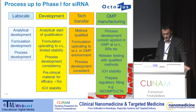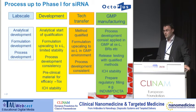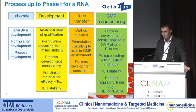Once you have the preclinical material produced within development, you should also do a limited ICH stability study, at least for the length of the tox study itself. While you're waiting, you don't need to stop with your development, but what we always do is have a tech transfer of the methods and the process that you have developed at smaller scale, to go to the GMP and to do one or more test runs there, see if it's necessary to tweak the process a little bit so that it really fits into the GMP environment. And at the end, the process should be consistent enough to do actual CTM production.